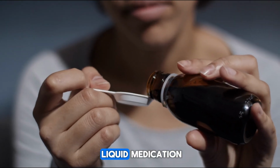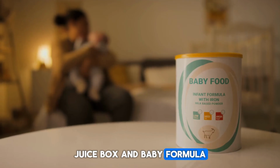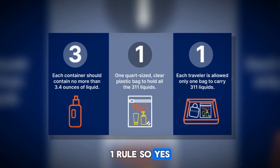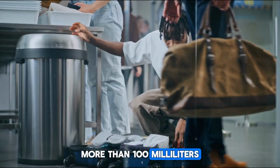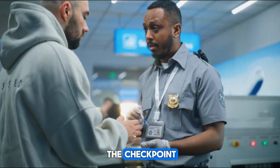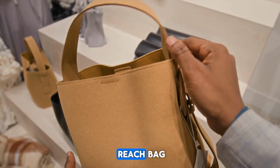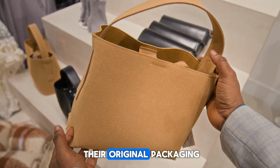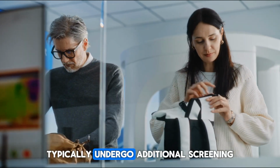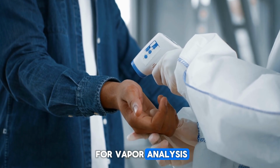Declare your medically necessary liquids and devices. If you're traveling with liquid medication, breast milk, eye drops, juice box, and baby formula, you can happily break the famous 3-1-1 rule. So yes, you can bring more than 100 milliliters of these liquids on the condition that you inform the screening officer at the checkpoint. You should also keep them separate from your toiletries in an easy-to-reach bag and leave them in their original packaging to ease the screening process. The exempt liquids typically undergo additional screening, and you may be asked to open them for vapor analysis.